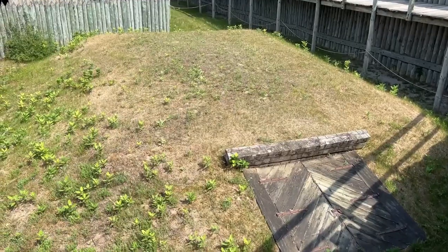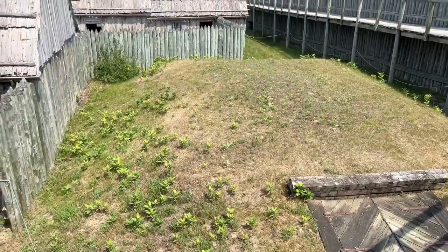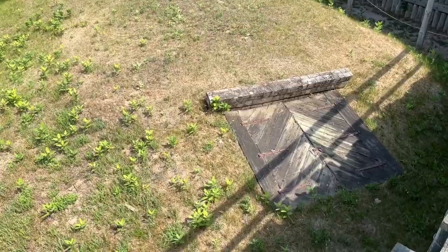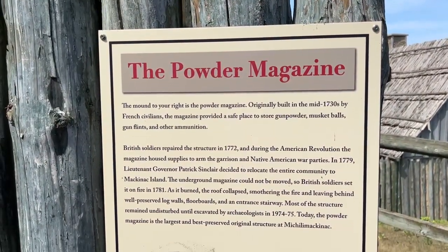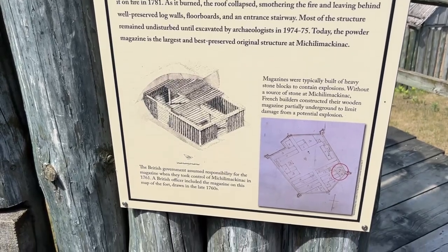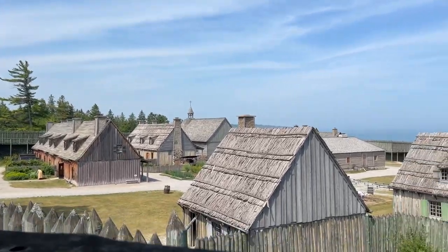So here's a root cellar. That's pretty cool. That would be the way they'd have to keep their food back then. No refrigerators or freezers. Okay, this one is about the powder magazine. Like I say, pause if you want to. Okay, and here's another lookout. There are more than four of these. They're not just in the corners.